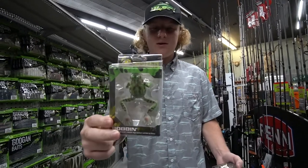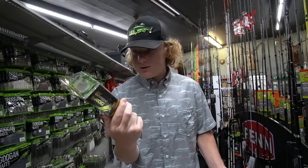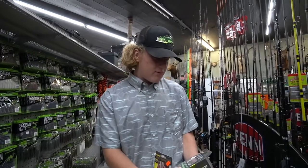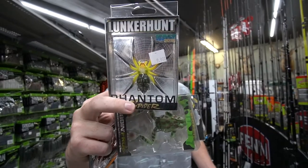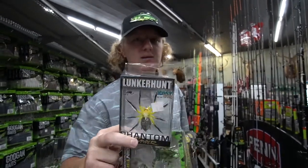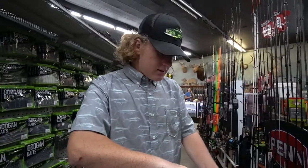Chase Baits frog, which is a pretty big frog, and the body looks soft, so that's really good for a good hookup ratio. Got some big legs on it, some big arms, and we got the Phantom Bunker Hunt Spider. Yellow and black color, good color scheme, weedless, hooks out the back, and you know bass behavior. If they see something scurrying across the top of the water, they're going to come up and blow up on it. So, yeah, let's grab these.